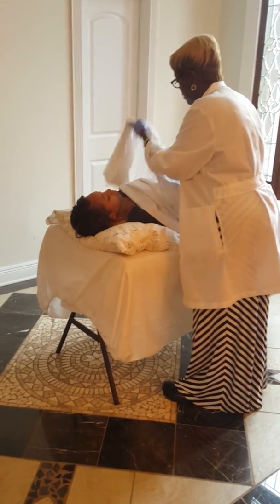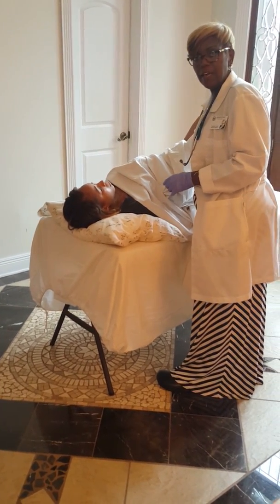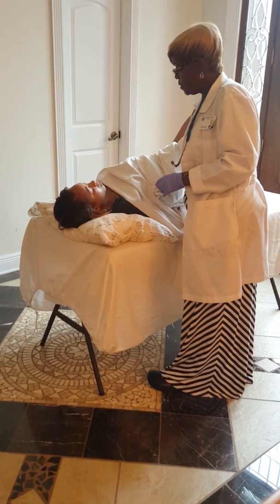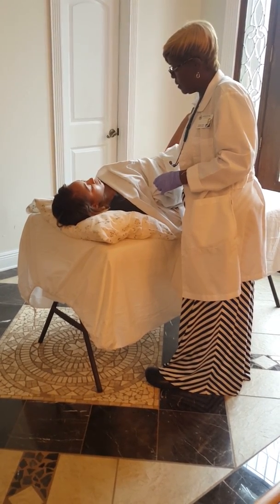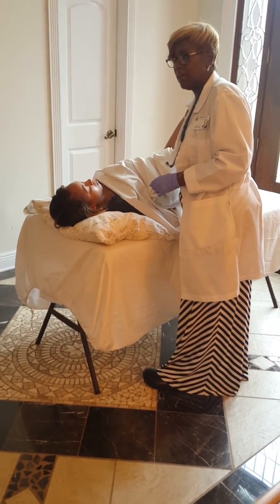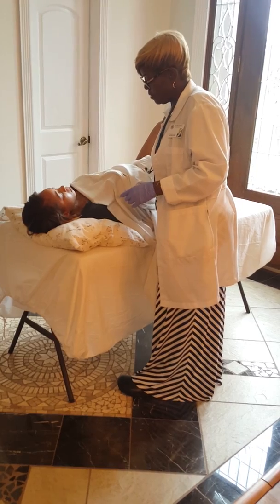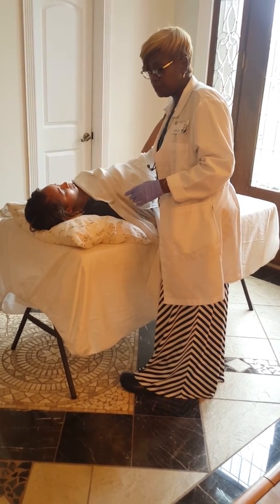Okay? So we're gonna use our sheet because we practice privacy, and so palpating her breasts, I feel no abnormalities on that side, going from outer to inner.